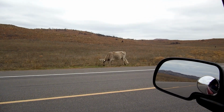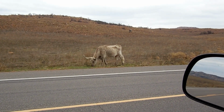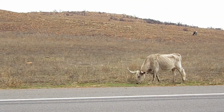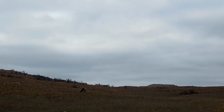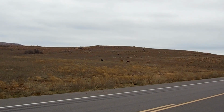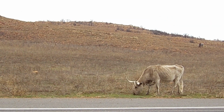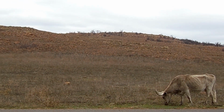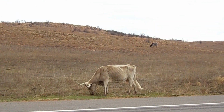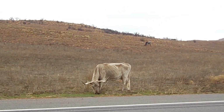The refuge here is better known for their buffalo, but they've also got free-roaming longhorn cattle that just wander around out here. There's that one there, and there's one up on the hill there, and there's several more on the hill over there. I don't know how well you can see those, but you don't see these as much as the buffalo. There's a lot more of the buffalo, but right now I can see about 10 of these guys out here wandering around. But the buffalo are much cooler, after all. Who hasn't seen a cow, even if it does have horns?